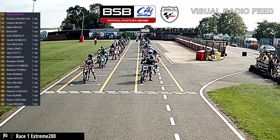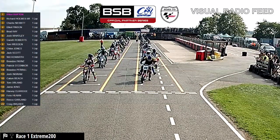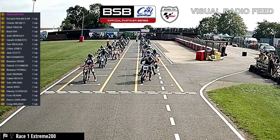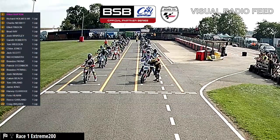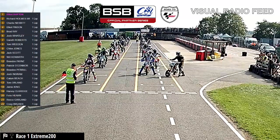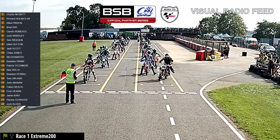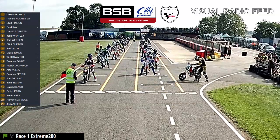The Extreme 200s are about to restart their race after a very brief red flag. All riders have been moved and seem to be okay, so now we will get underway in just a moment's time. Many of the riders are still trying to restart their bikes after having sat on the grid for a few moments. Richard Holmes-Williams, starting on the first row of the grid in second place, is still struggling to get it restarted, so may well have to sit out this race restart.